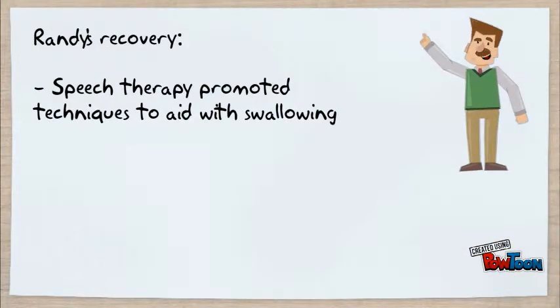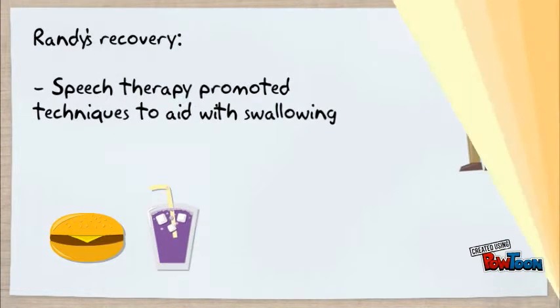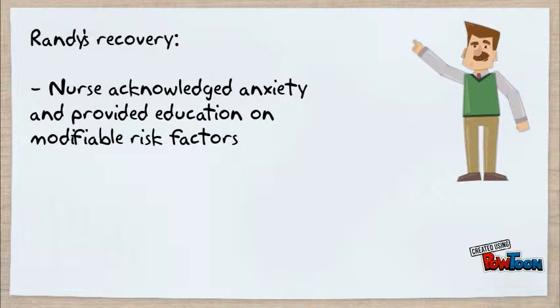Randy had a little difficulty with swallowing after his stroke, so speech therapy worked with him to improve his posture and body positions to promote safe swallowing. The speech therapist taught him to sit upright, tuck his chin down, and to continue sitting for 30 minutes after his meals. The nurse calmed Randy down with deep breathing.